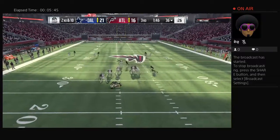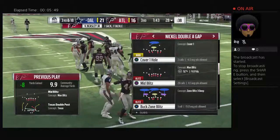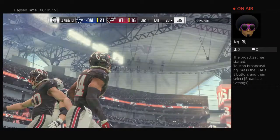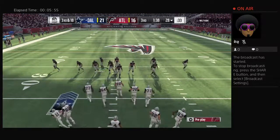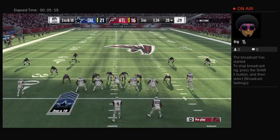On second down, Prescott again. And the Falcons get there. The Falcons get the sack. Down he goes. Vic Beasley, coming hard on the blitz. He dumps him for a loss of 8. They'll need a big play here, will Dak and the Cowboys after the sack.